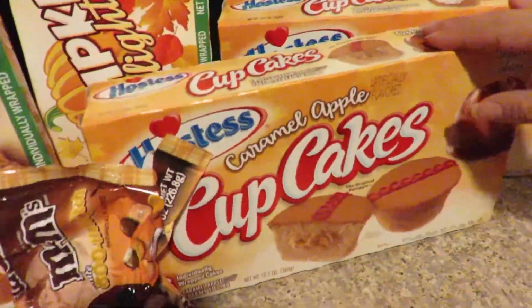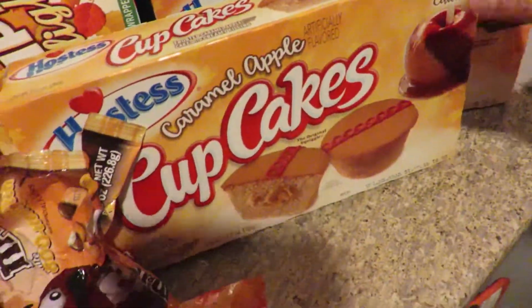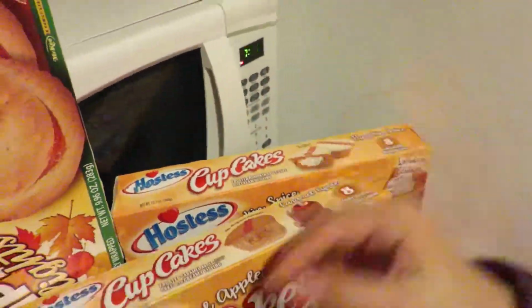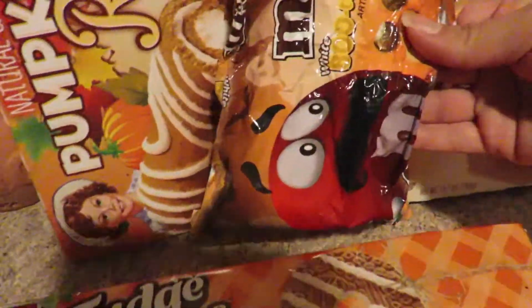Caramel apple cupcakes. So like the classic Hostess cupcakes, but in caramel apple. And then we got pumpkin spice. And then we got butterscotch, which is the Halloween flavor that they're releasing this year. But this is the new flavor for 2016.